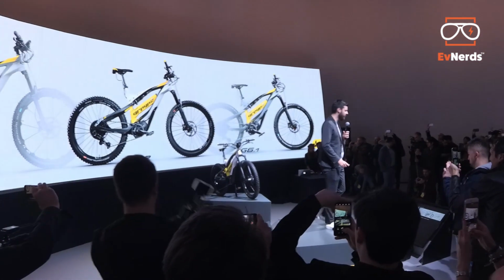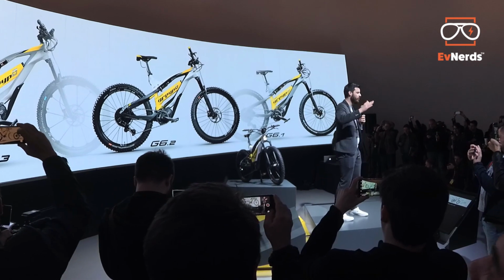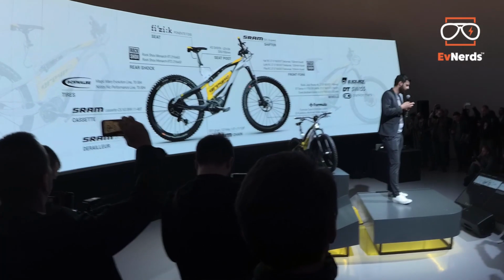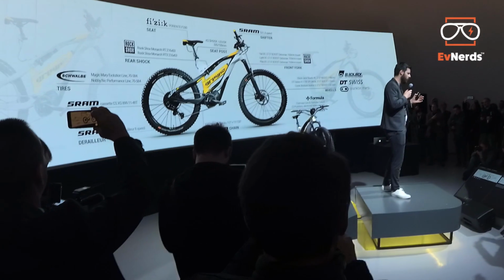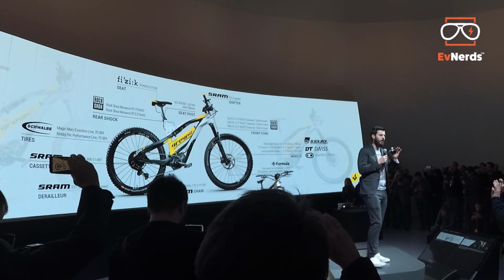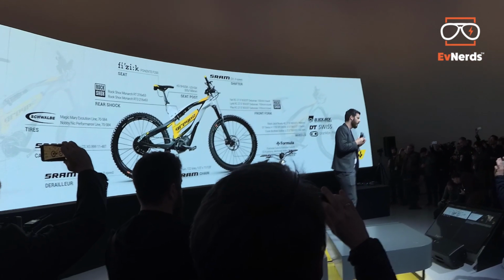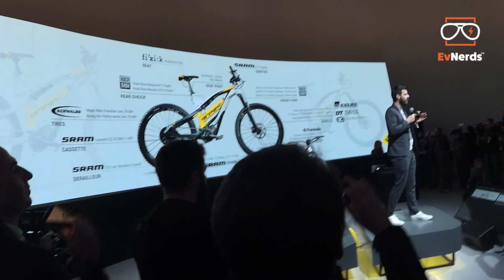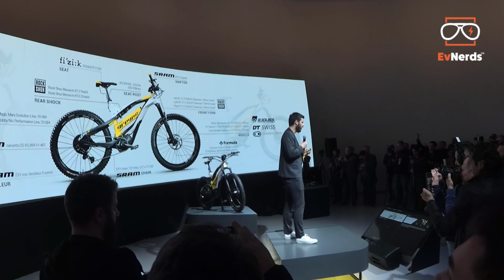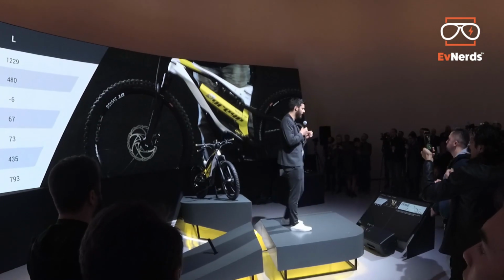So, the G6 comes in three flavors, the G6.1, G6.2, and G6.3. All of them have top-of-the-line components, and the G6.3 is the top of the range, with a 45 km per hour top speed and a 400 watt power. That's what's limited by the regulations, by the law, while the two other models are limited to 25 kilometers per hour and 250 watts, which makes it legally a bicycle.